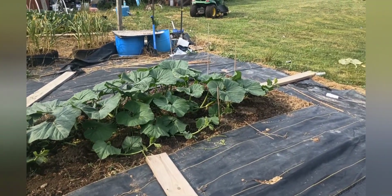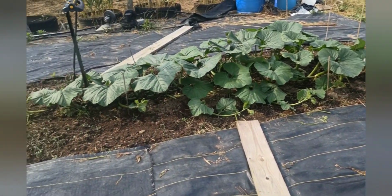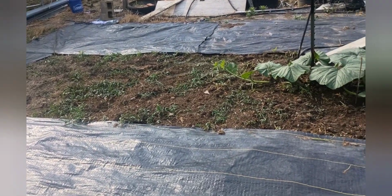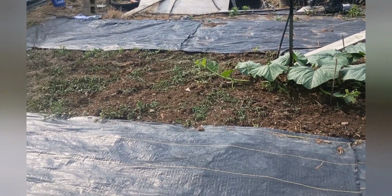All right, here is my 150 patch. I've got the weed barrier down. The weed barrier outlines my dimensions. My dimensions are 6 feet by 25 feet. And I'm not going to walk out there. I don't know if I can get out there without walking on it again. I've already walked on it.